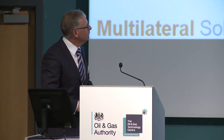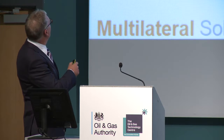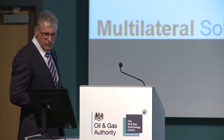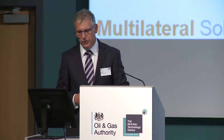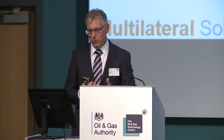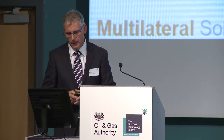So here's some data on multilateral junctions from an ERD perspective. The 4 main service companies who have developed the equipment and have the technology to be able to construct multilaterals. You can see the measured depths at the junctions. The world record being 6,950 meters measured, and there's an SPE paper on that.